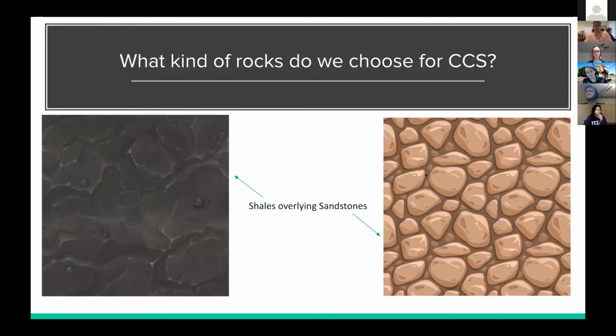The CO2 can fill the spaces, but to make sure that it won't escape back onto the surface, we also need to find an Earth layer composed of other rocks, as you can see over here. The layer with porous rocks must be located beneath a layer composed of very tight rocks like this, which does not have pores at all, so that the CO2 cannot pass through the layer and move back onto the surface.